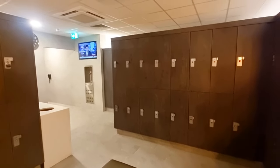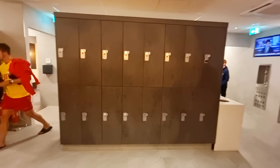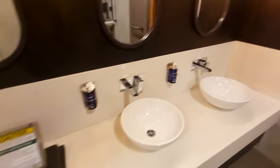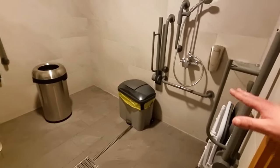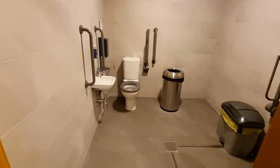Mirrors, and then here you have more seating area and more lockers, and you've got a TV also. I don't think you're going to sit here and watch TV, but that's a nice wee feature. In this area here you have the bathroom, you have the two sinks, and then you have the disabled toilet. It's got a shower as well, a private shower. You've got the cord, so it's all safety for you. Nice spacious toilet in there.